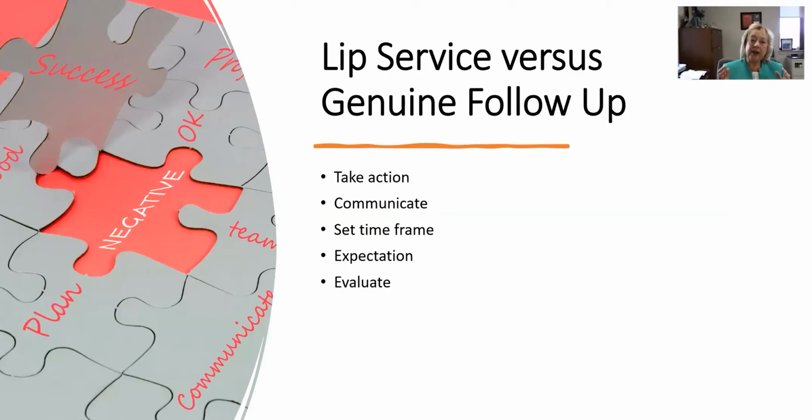When you're doing service recovery, it's lip service versus genuine follow-up. People know whether you're giving them lip service. Don't you know that when you go into a store and somebody says, yeah, yeah, thank you, I'll call you, versus somebody who says, I really want to know, I've talked to this person, I'm going to get back to you, and they actually do that. So you have to communicate and set time frames. This is something simple I try to do every day, even with emails, even though it's not rounding: setting expectations.